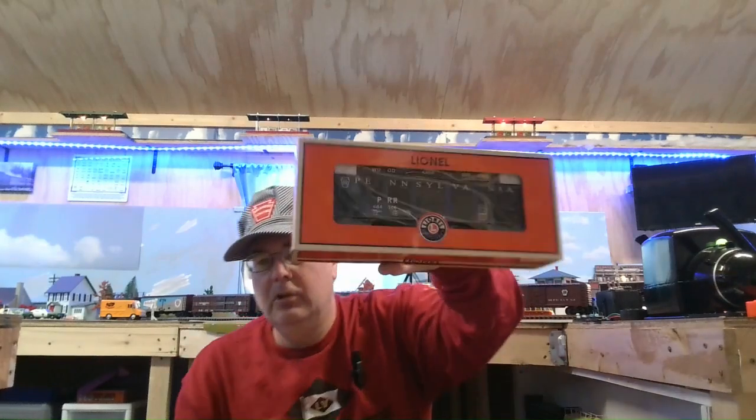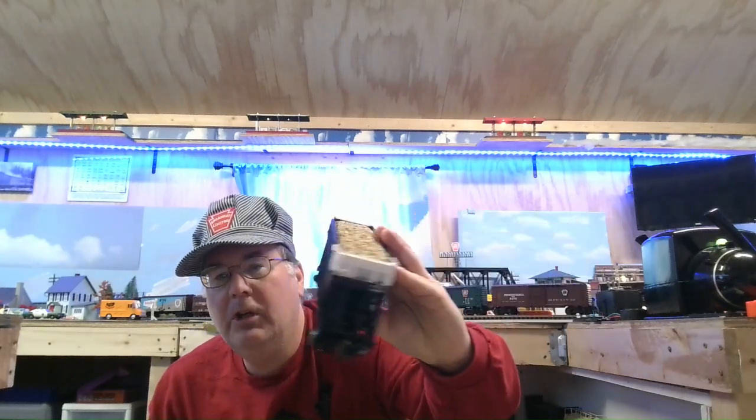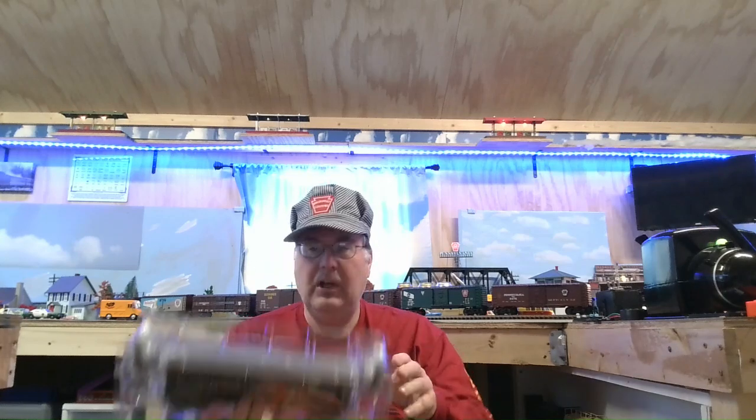Oh, this one is nice. Yeah, it's a Pennsylvania wood chipper car. See, it's got the wood in it. Pennsylvania wood chip service. Saw this online. I was like, I got to get this. The Pennsylvania stock car. And I bought this because it does come with it. Okay, it's a stock car here.